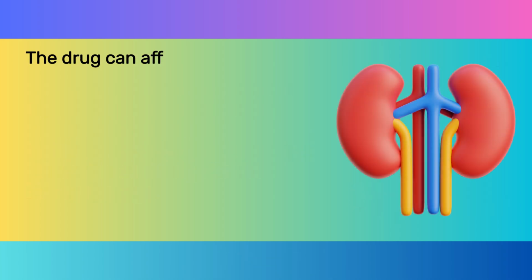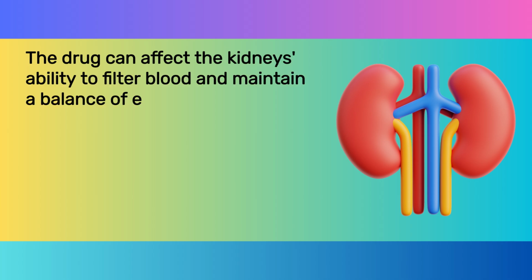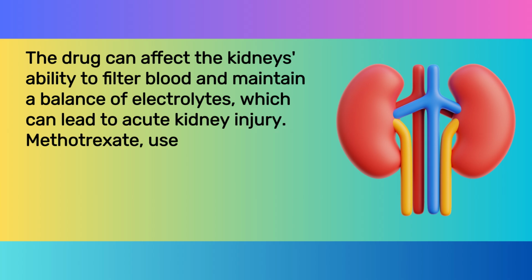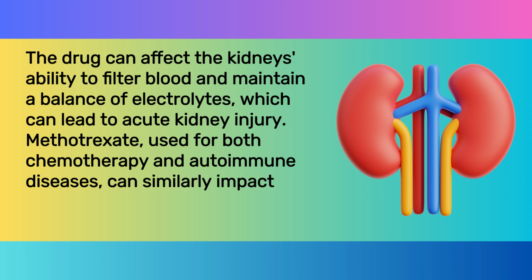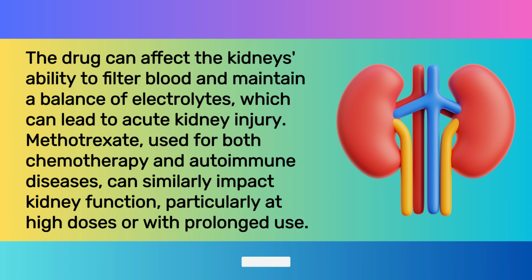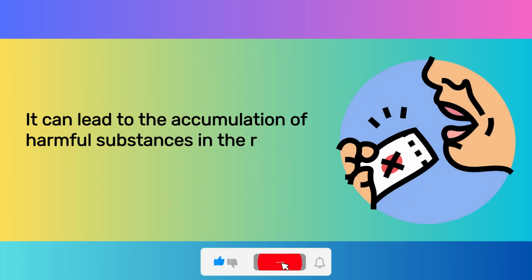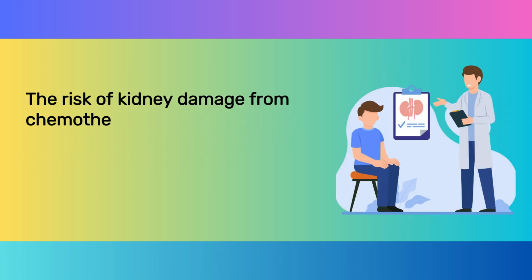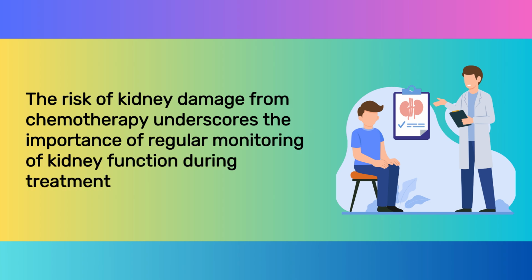The drug can affect the kidney's ability to filter blood and maintain a balance of electrolytes, which can lead to acute kidney injury. Methotrexate, used for both chemotherapy and autoimmune diseases, can similarly impact kidney function, particularly at high doses or with prolonged use. It can lead to the accumulation of harmful substances in the renal tubules, causing damage. The risk of kidney damage from chemotherapy underscores the importance of regular monitoring of kidney function during treatment.